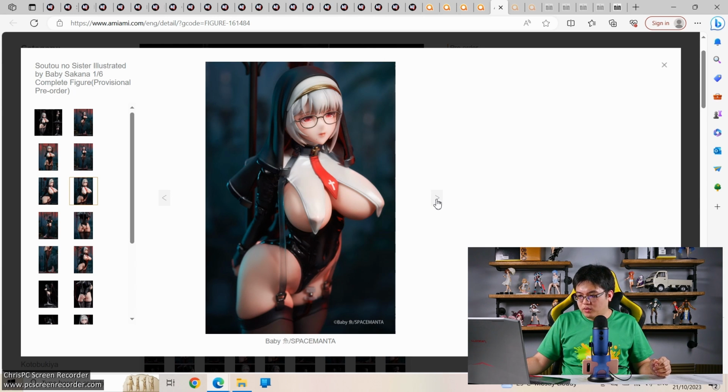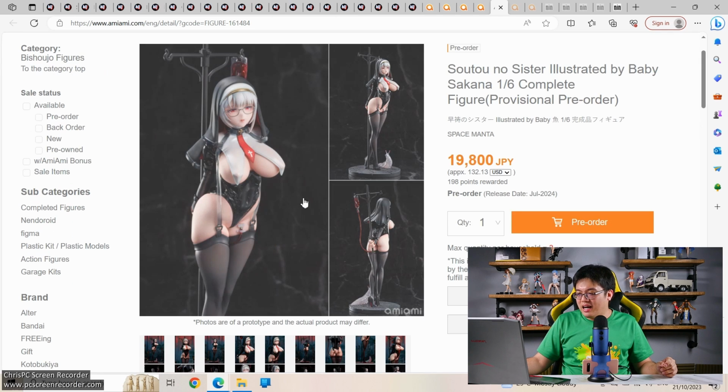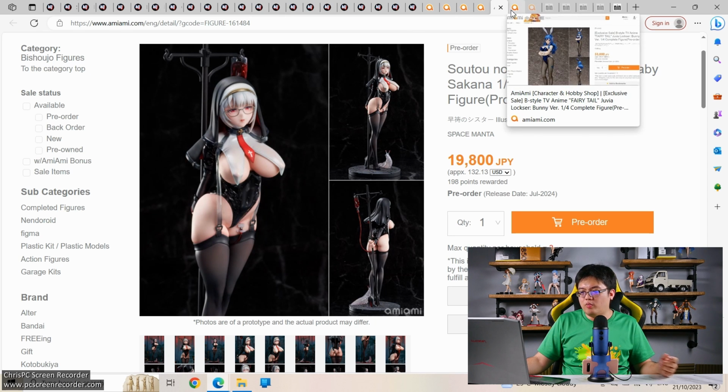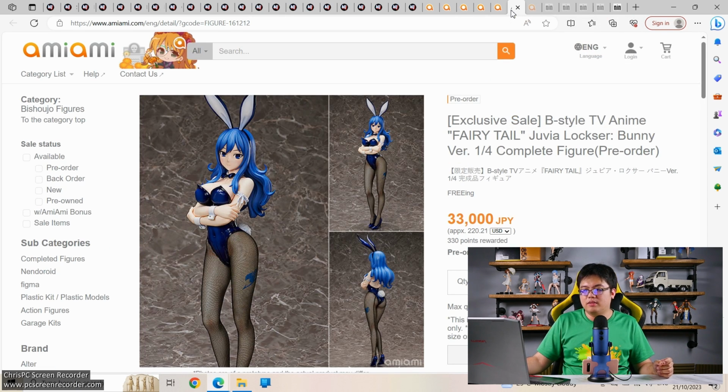Okay, I'm not going to scroll too far. It will get quite not safe for work, I assume. And this is obviously Cast of above figure, 1/6 scale, 20k, Chinese brand and their value offering as usual. So this is something you'll pre-order depending on whether you like the character design or not.